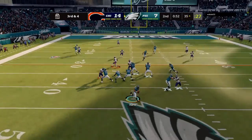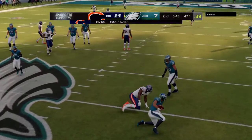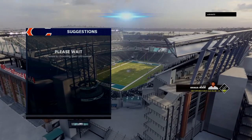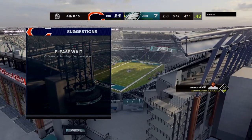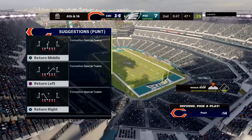Off the play fake. Here's Hurts. Oh, and Hurts is going to be hit and taken down to the ground. The Eagles going to take the first of their timeouts as the clock's going to stop with 47 seconds to go in half number 1.